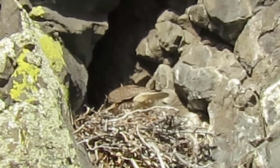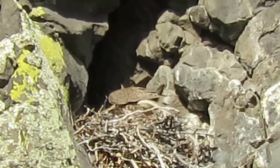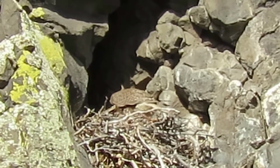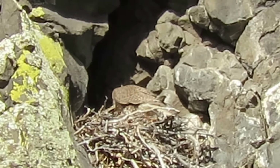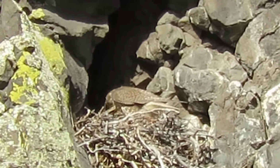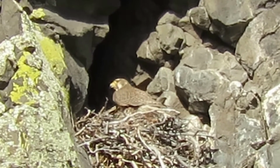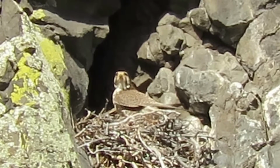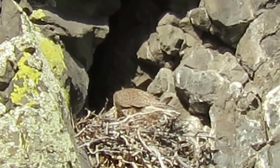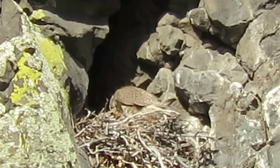There she is. It's landed. All right, now we'll see the feeding here. The little guys have been hungry. They've been waiting. Here we go. Breakfast time at the Prairie Falconry. We got great lighting and the feeding is on its way right now.